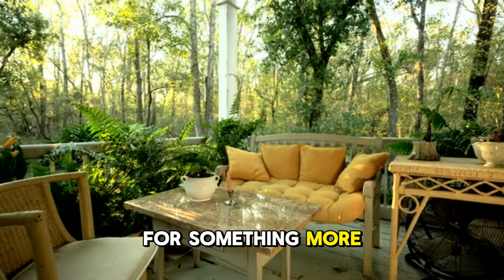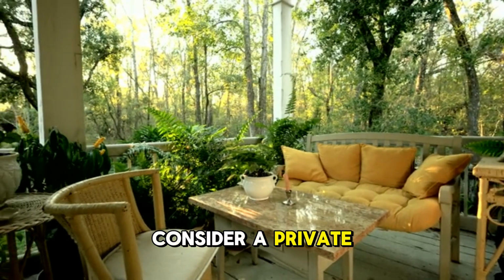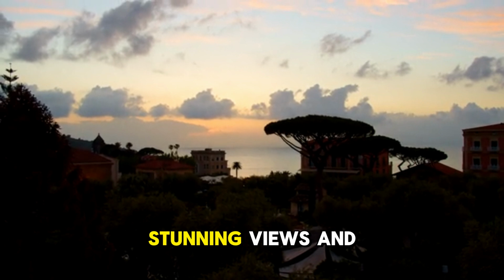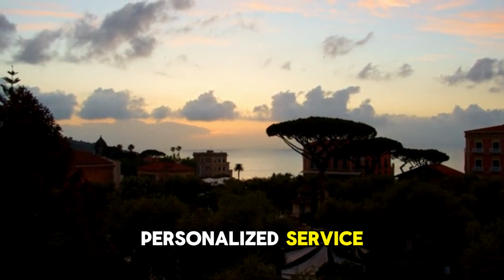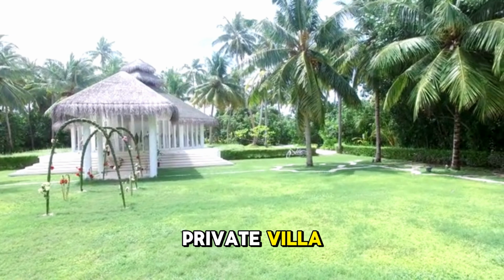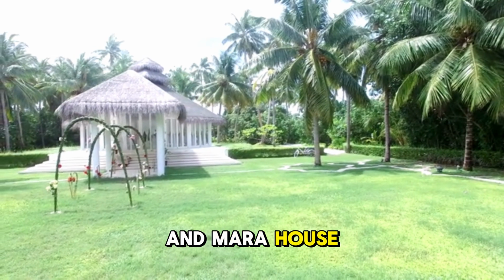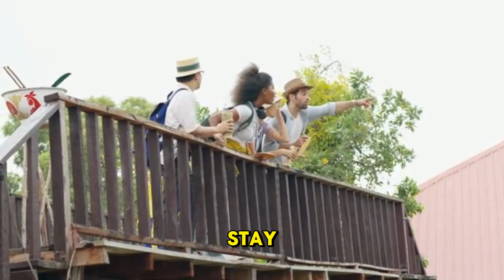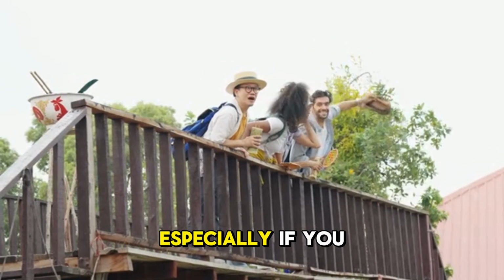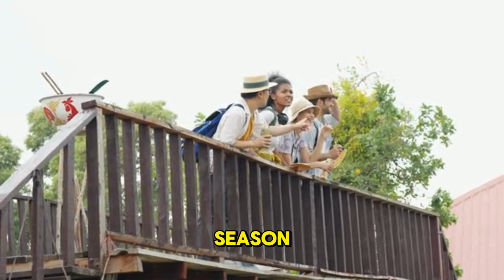If you're looking for something more secluded, consider a private villa. Villas offer the ultimate in luxury and privacy with stunning views and personalized service. Some of the best villas include Mara Nika, Private Villa, Olseki Hemingways, and Mara House. No matter where you decide to stay, be sure to book your accommodation well in advance, especially if you plan to travel during the busy season.